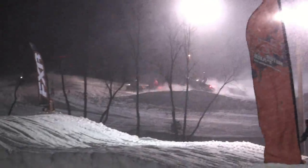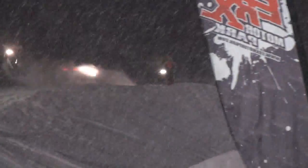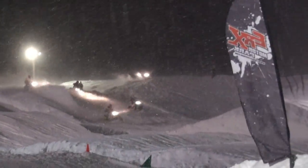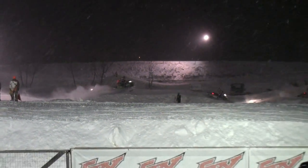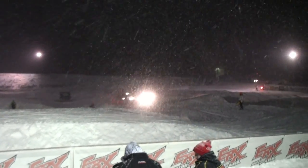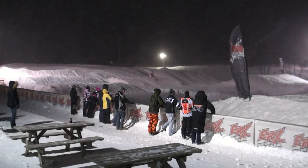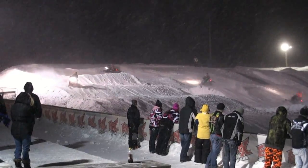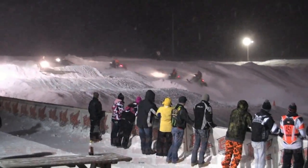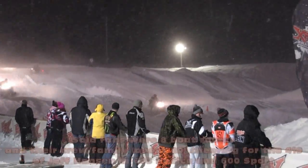143 of Derek Abel, 327 of Carl Knott, 419 of Jeffrey Hansen, 464 of Taylor Erskine, the 503 of Tabitha Cody, 803 of Taylor front row, and 923. Got the cheering section coming out. The fans are pouring out of the Motor Park Chalet to watch the Sport 600 race, braving the storm. Snow Nami is coming down. Look at it. Must be a bunch of Minnesotans out there. How do you know they're from Minnesota? Their vehicle's idling.